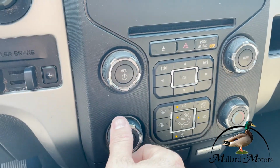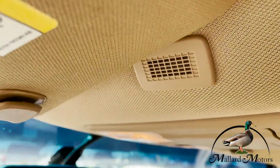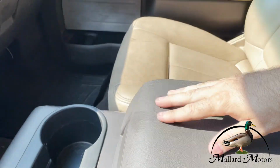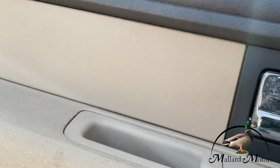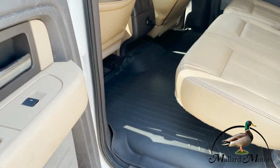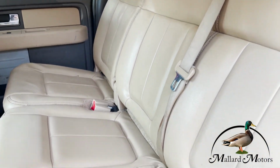Your air control here, the air is blowing nice and cold, which you really need this time of year. There's your little microphone for the Bluetooth. Nice big cup holders. Lots of room in the center storage. A couple more cup holders in the back. Nice big heavy duty floor mat in the back here. The leather seats.